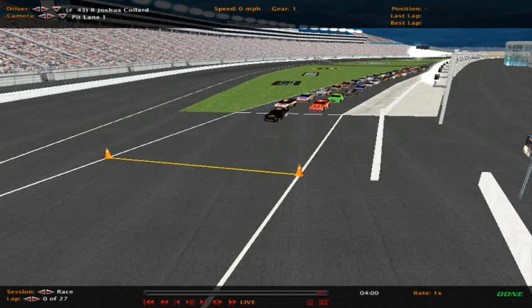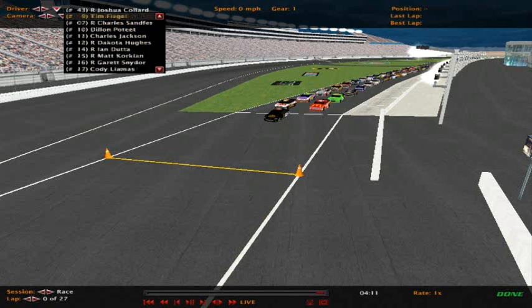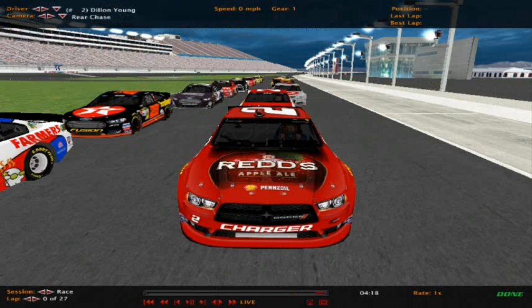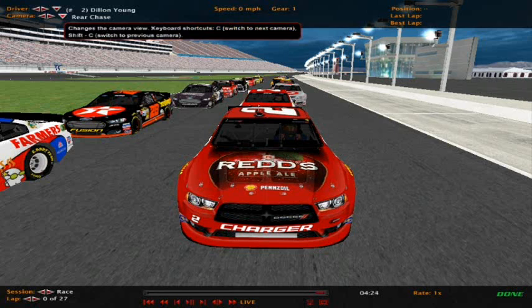On the pole tonight, we have Joshua Collar in the McDonald's number 43. And in second, we have Garett Snydor in the 16. Last week's winner, Dillon Young, is going to start this race mid-pack in the 23rd position. And he's going to be running some new colors, the Reds Appaleo on his Dodge. Real nice scheme for the number 2.